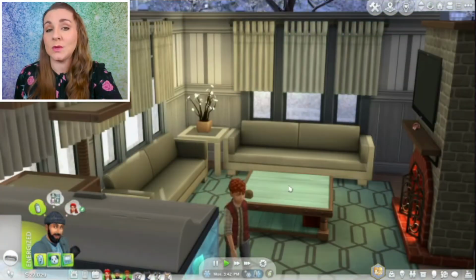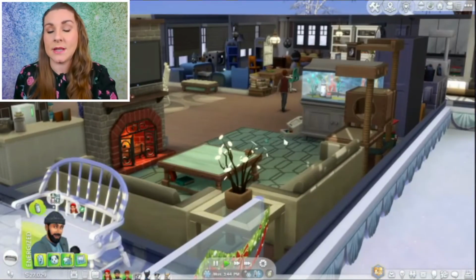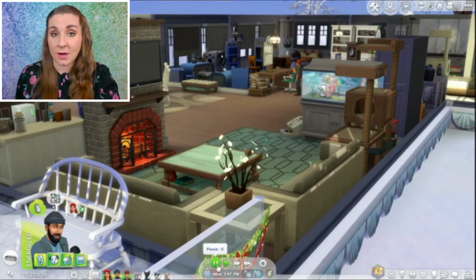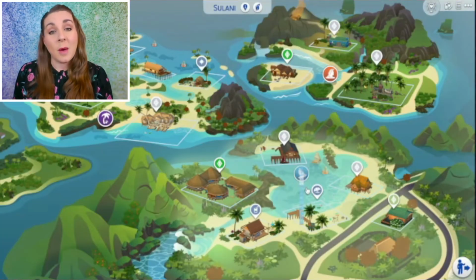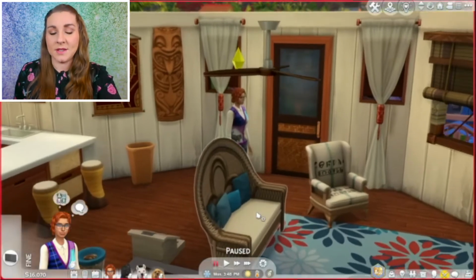Looks like Caleb was watching some TV right after he got home from school, but now we're going to set him on some homework. While we do that, I'm going to pause this here, and we're going to pop over to Sulani. We're going to take a look at the Hodge household. So it's been a minute since we've been here.